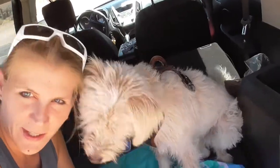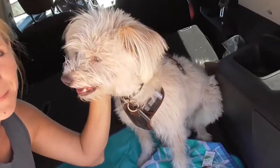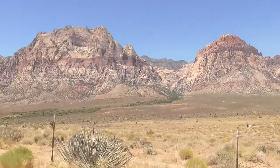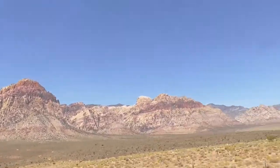What up, VMB TV? Look at Toby and I. We're on a road trip. We're chilling in the back of my car. Oh yeah, we have the air on. Can't feel it. It's awesome. Look where we are. I don't know if you guys can see it with me. This is called Red Rock Canyon. We're chilling. Gonna eat an MRE.